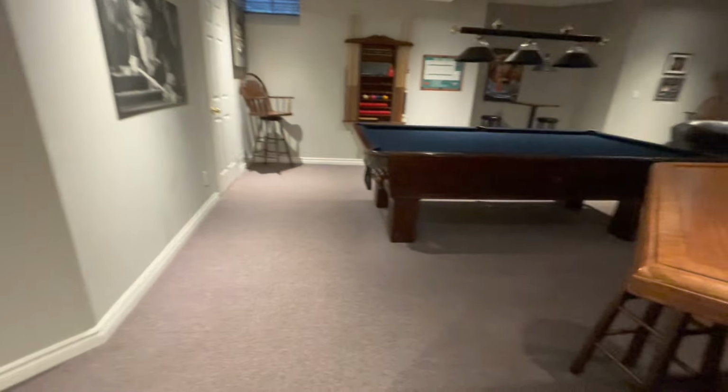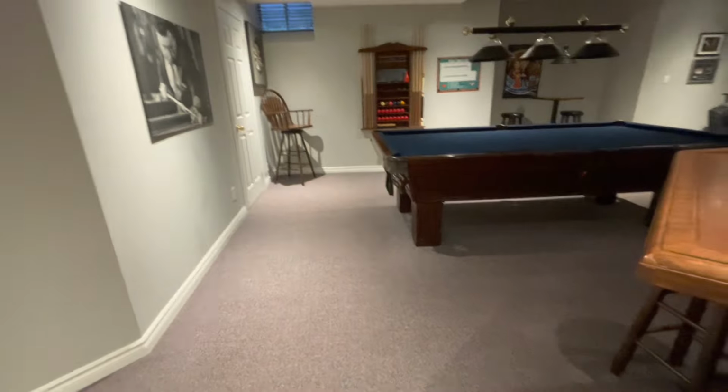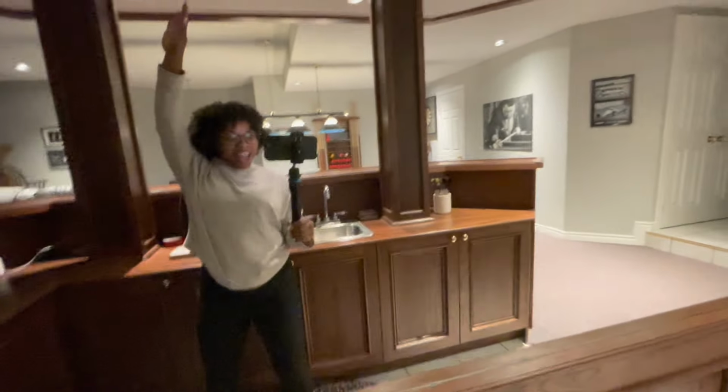Okay, so here we got the little bar area. I love this bar right here. Another mirror, a neat mirror pose. Okay, so we have this bar right here. Okay, got some darts. Okay. So we got that.